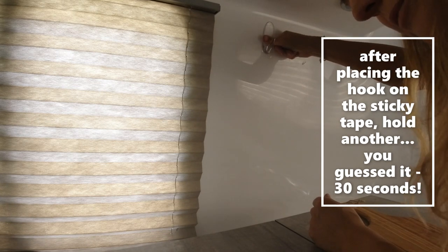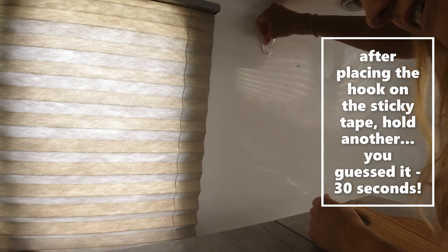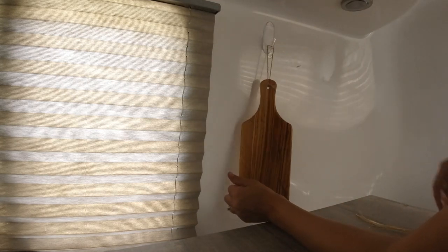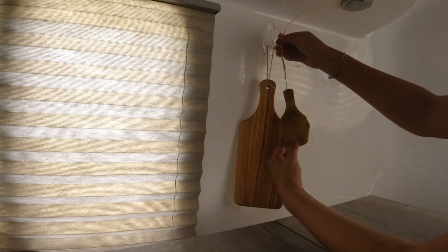Gently hold a hook in place. Now we're going to try this out. And our little scoop. And there we go.